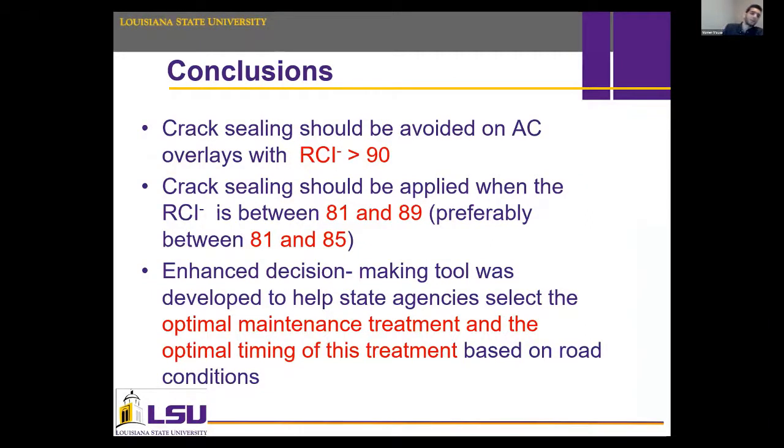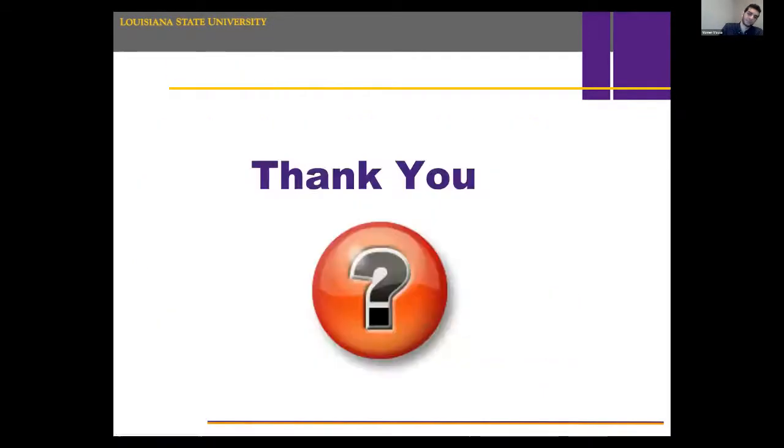So the final conclusion is that crack sealing should be avoided on asphalt overlays with pre-treatment condition greater than 90, and the best optimal timing to apply this treatment is when the pre-treatment condition drops from 100 to 81 to 89. And finally, an enhanced decision-making tool was developed to help state agencies select the optimal treatment and the timing of this treatment based on the road conditions. Thank you.